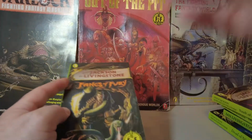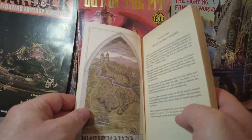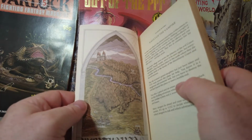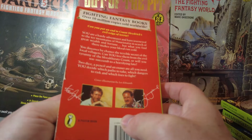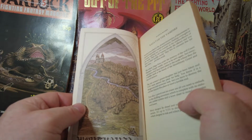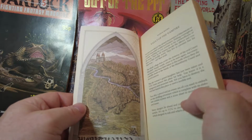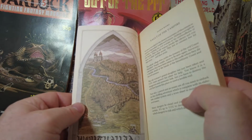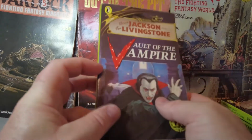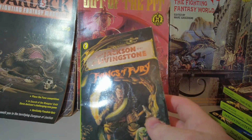Oh, that just reminded me, errors do happen here, I totally forgot. Sorry, jumping backwards and forwards here. Vault of the Vampire, we have what's it called again? Morastatia. Morastatia is a map of the region, and you've Castle Hadric in the background, and the Forest of Phantoms. So that's the map of Morastatia in the Vault of the Vampire. So just jump back to Fangs of Fury. I do apologise there, that was my fault, I missed that map out.